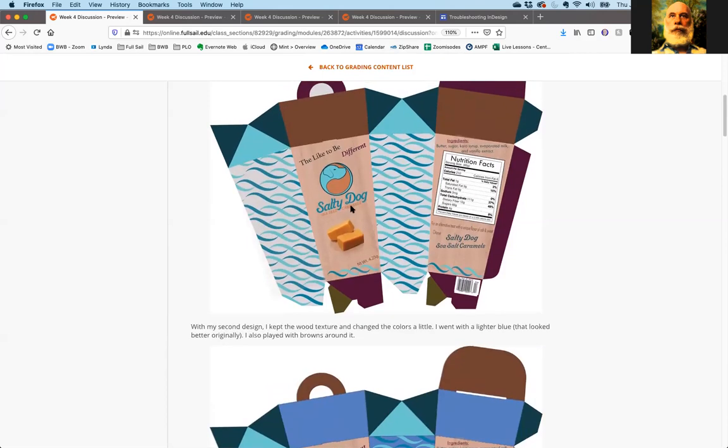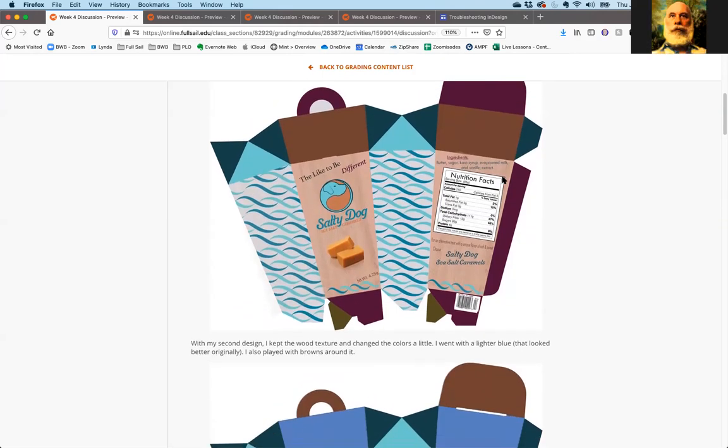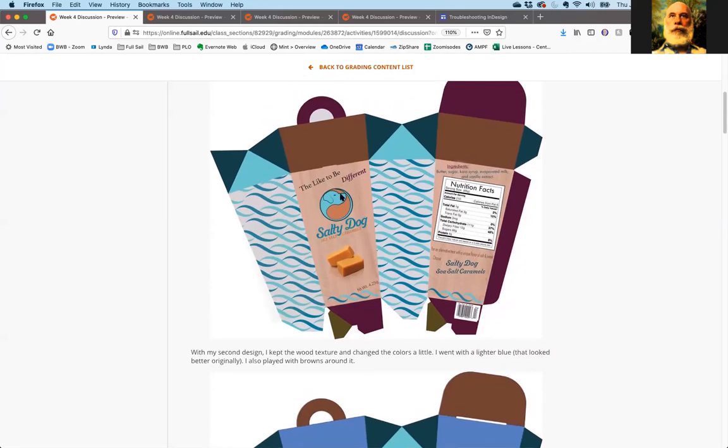Sea salt caramels is a little hard to read color contrast wise with that background. And there's the fact that everything's at an angle except for the nutritional facts. Just calm it down a little bit. Maybe that's not at an angle. And I definitely wouldn't put the net weight at an angle. I would put that parallel with the horizontal.